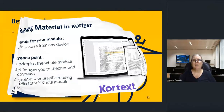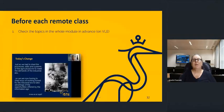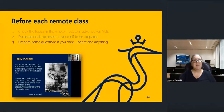So let's talk about the class and what you have to do before your first remote class. Check the topics in your whole module. Look at all of them in detail. They're all on the VLE. And do some desktop research so that you can be prepared. And that preparation includes maybe questions.